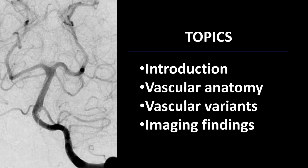So that's why I decided to make a separate presentation on posterior circulation stroke, because it's nevertheless a very important topic. Posterior circulation strokes are associated with a high morbidity and mortality, so they definitely deserve our attention. In this presentation, I'm going to start with a short introduction. Then I'm going to talk about the vascular anatomy and several variants you can encounter in vascular anatomy before focusing on the main topic of this presentation, the imaging findings on CT and MRI.